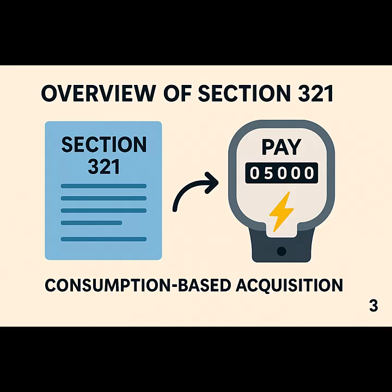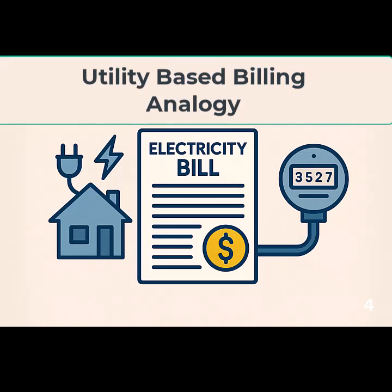Consumption-based. So instead of buying a whole system up front, they pay for it as they use it. It's kind of like, think about your electricity bill. You pay for the kilowatt hours you use, not the whole power plant. Okay, so instead of buying the whole satellite, they're paying for the bandwidth they actually consume. Exactly. It's about paying for what you use when you use it. So it's a pretty radical departure from the old way of doing things, right? Like buying a fighter jet outright versus paying per flight hour or something. It's a huge shift. Yeah.